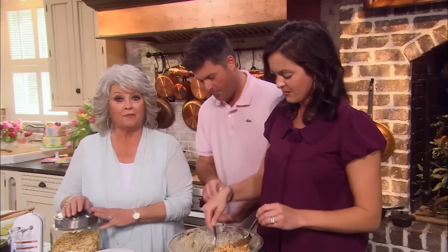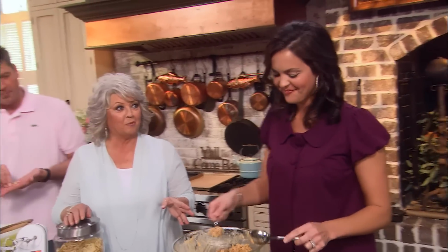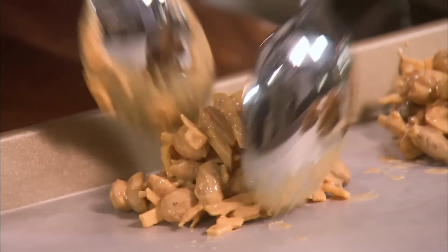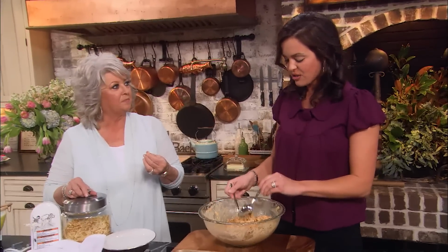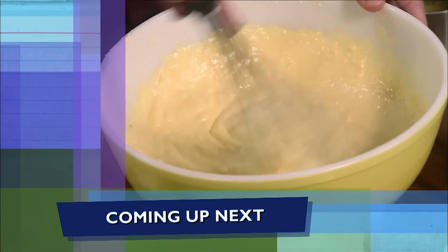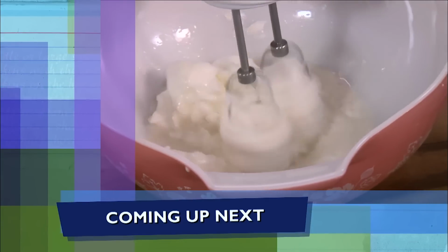So y'all, we have got the neatest friend that's gonna be joining Brooke today. Paula, I'm so excited for you to meet my friend Kate. And she has been making these beautiful, beautiful cakes. And I just can't wait for her to show you how to make them. And you're not gonna believe how precious these cakes are. Coming up next, we're not leaving this kitchen clean, making Kate's sour cream yellow cake.